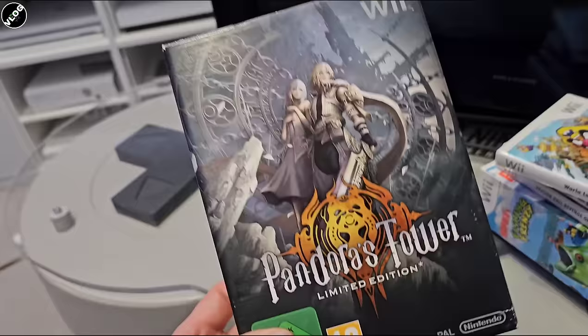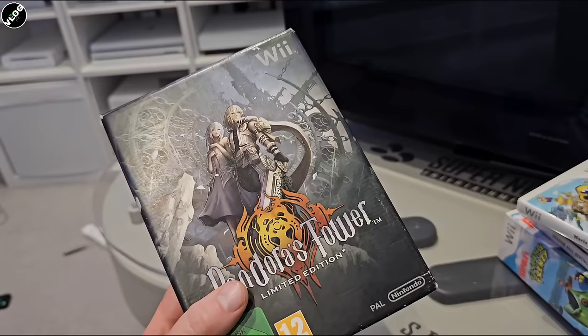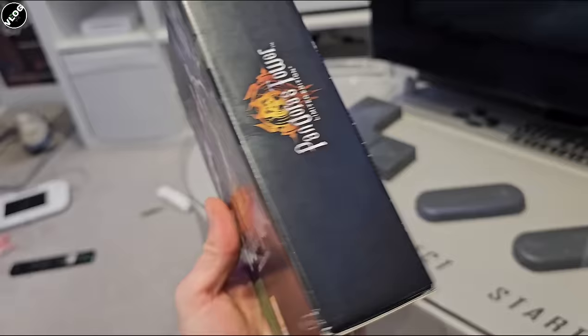I always say, when I get these nice big boxes of things, it really gives me that impetus to check them out, see what they're all about. There's a beautiful art book in here as well. So yeah, let's jump into Pandora's Tower.